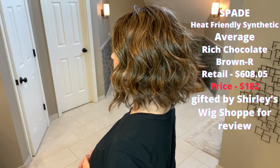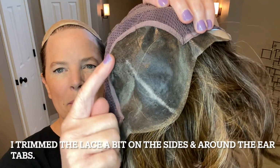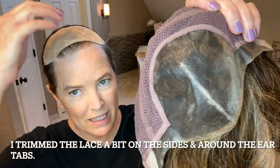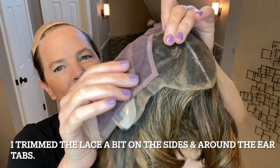And the left. As you can see, we have that full mono top, and that's powder residue from the matte eyeshadow that I applied to help accentuate that part line that washes out very easily.